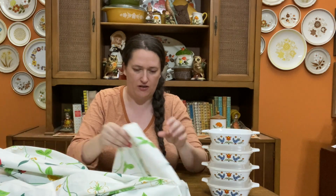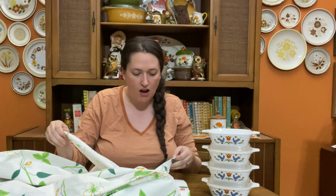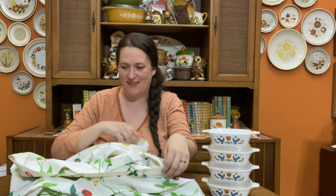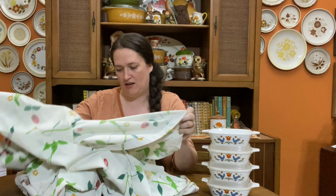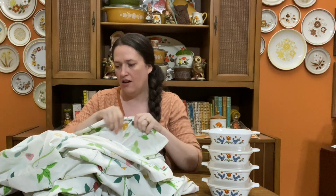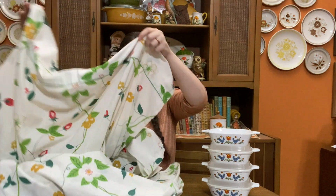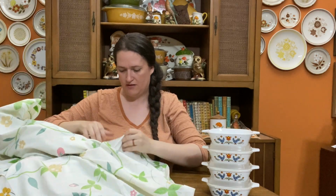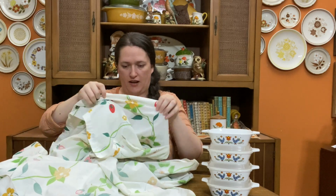I paid $5 for it. I'm trying to find a tag on it because it's not handmade. It should have a tag. Let's see if we can find it. Okay, let's make a mess of it and find it. It's gotta be in here somewhere. I want to know for sure. Where is it? Okay, it's not on that end. Where's the other end? I'll edit this part out so I'll just magically find it. Don't worry.